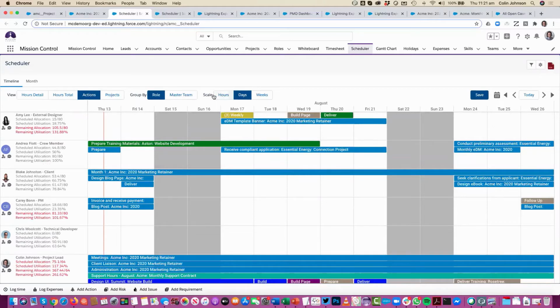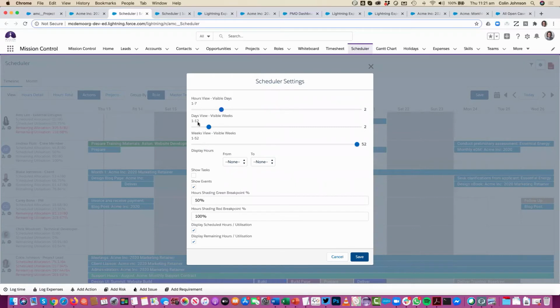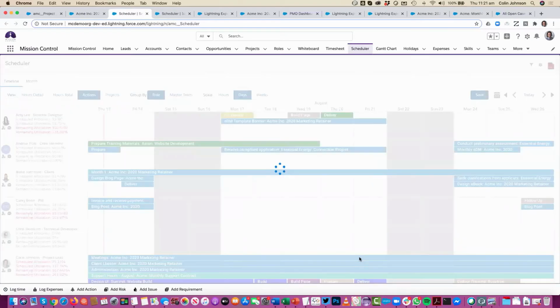So you'll see here, I've got scales of either hours, days, or weeks. Now I can toggle between all of those, and within each one of those options, I can adjust how much of a timeline I'm looking at. So right now I'm looking at 2 weeks, but if I just go into my settings here, you can see within my days view, I could go right out to 12 weeks. So for example, if I just drop that to 6 and make that change.